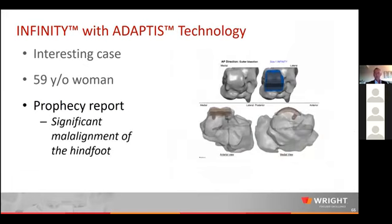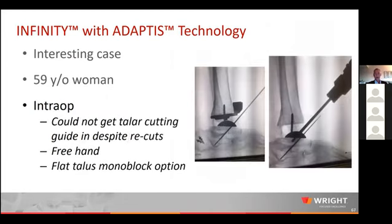Through the Prophecy guidance, we also noted that her hindfoot was indeed malaligned. She had a significant amount of lateral wall widening and displacement. But again, we thought that we had adequate talus to put the implant on, and we would deal with the rest when we got in the operating room.